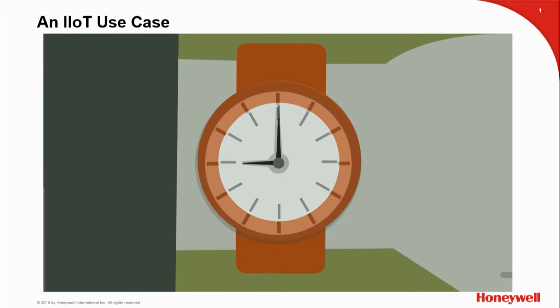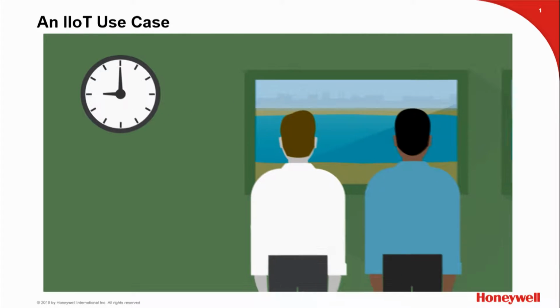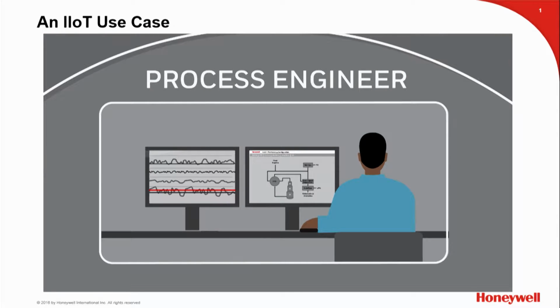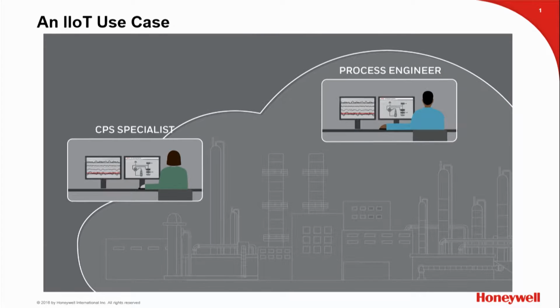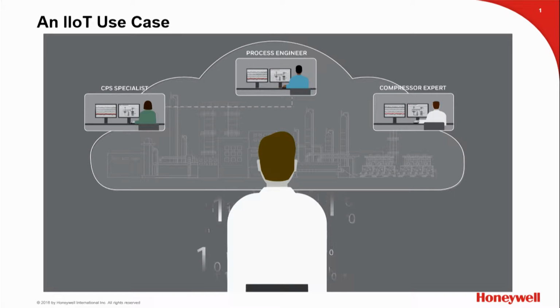Problem solved. Stan wants to take this further. He wants to prevent this from happening again. Actually, the process engineer is already working with the CPS specialist to improve dryer control and tune the control loop. That's great news for Stan.